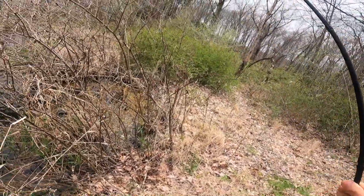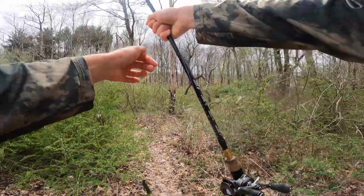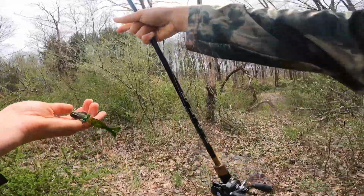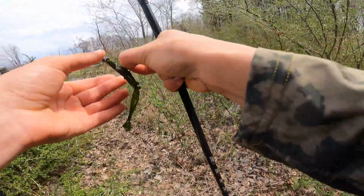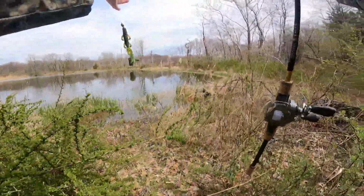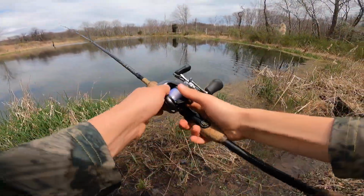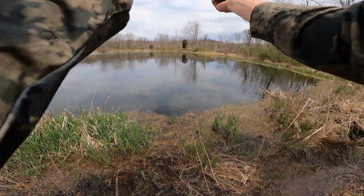I do only have one pack of these, so I'm trying to be a little bit stingy with them so I don't go through them in just a few fish. But there we go, number two on the day. We're finally starting to capitalize on some of these bites. That's 2 bites in a row that we've now gotten on some fish here after quite a few missed bites.